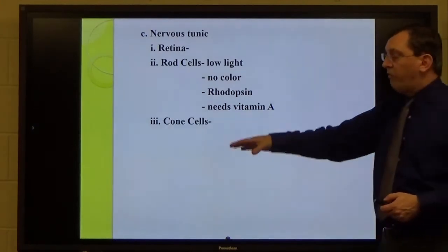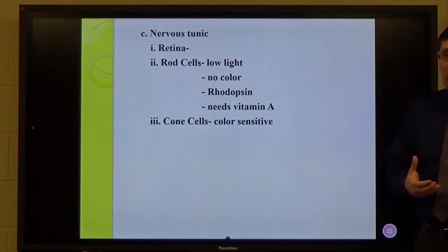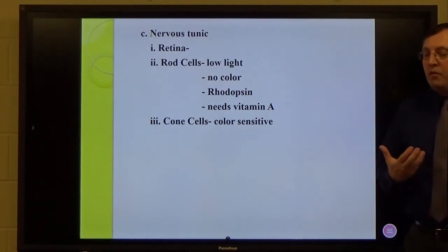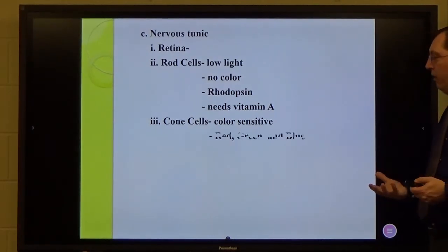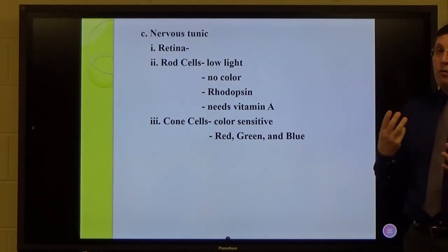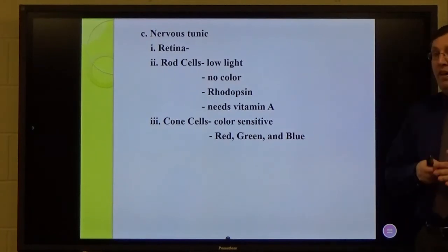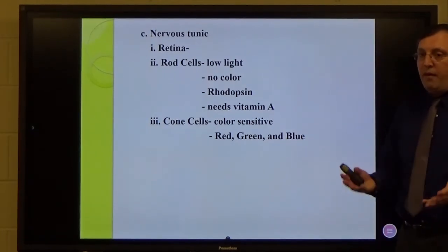Cone cells are the exact opposite. They work because they're color sensitive. They work really well with lots of light. If you don't have enough light, they won't work very well. They detect 3 basic light color patterns. Now colors are basically just wavelengths of light. They detect the wavelengths of red, green, and blue. That's the only 3 they detect. You only have those 3.